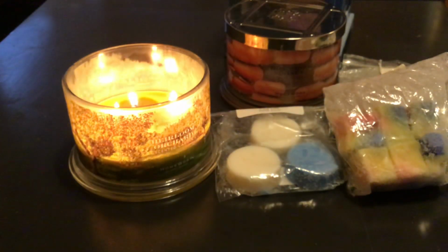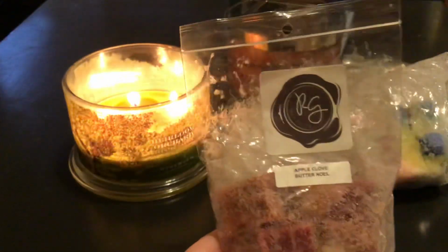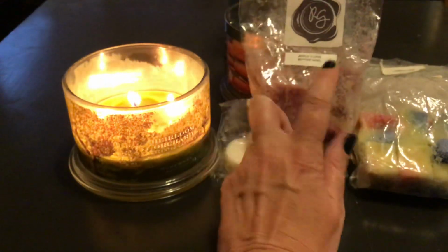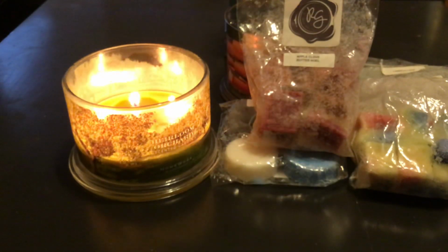Again, smelling it cold, I was like, not really doing anything for me. I warmed this and it is so, so, so good. The apples mixed with the Vanilla Bean Noel change that whole sense of the apple. The cloves come in, whatever other spices she uses. I love this. I really want more of this, and I'm sad that I only have this bag.